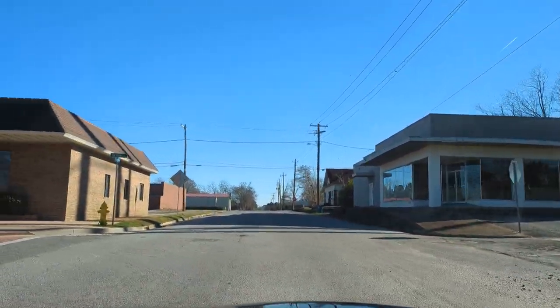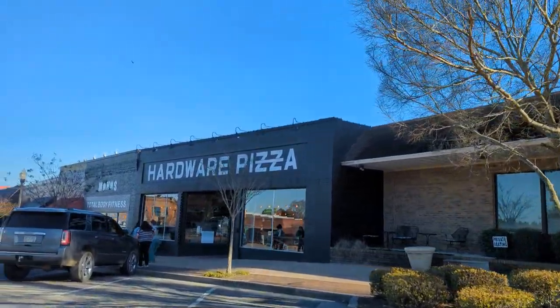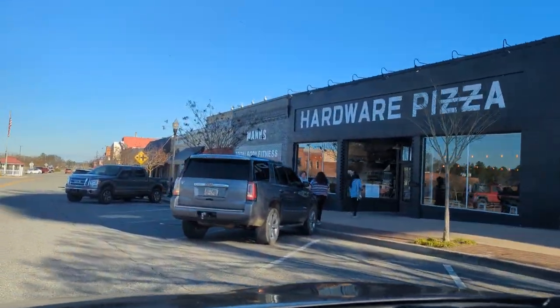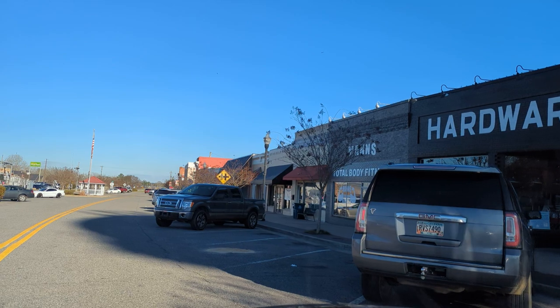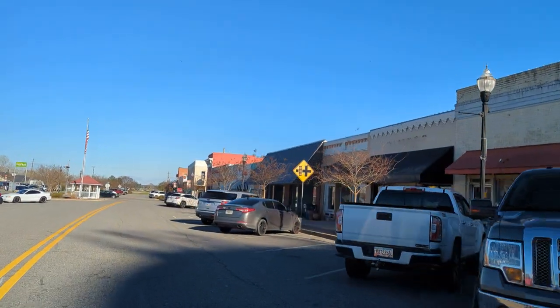Ooh, right here we have Hardware Pizza. Wonder how that is. Yeah, this is the little downtown area. It looks cool. It's got a nice storefront to it. I guess it used to be a hardware store, huh? Pretty sure. Maybe so.